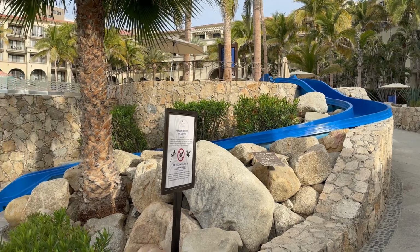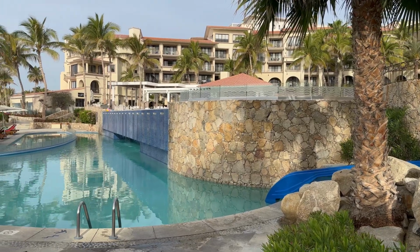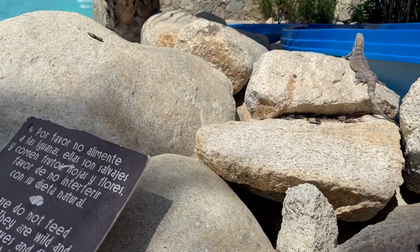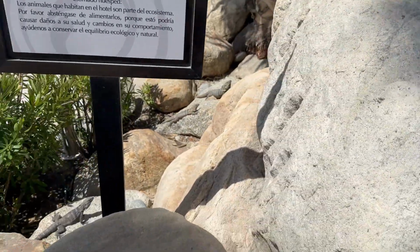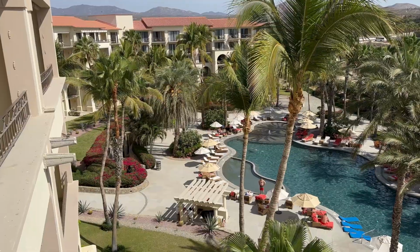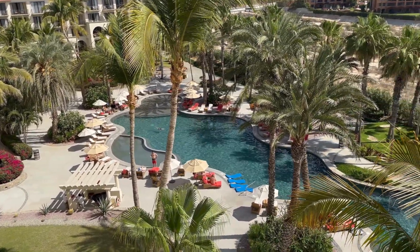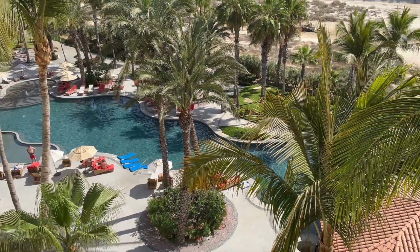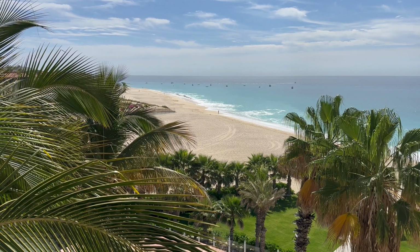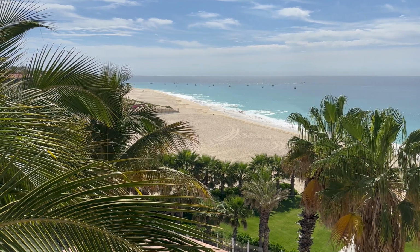Here's a look at that slide that I mentioned near the pool. One thing I love about this resort is there were plenty of small little iguanas running around sunning themselves. They'd pop up on random rock outcroppings, and I really like that. Nice view from our balcony. Good view of the adult pool as well. So it definitely has a little different look to it. Really like that. Overall, just a really, really nice weekend in Cabo weather-wise.